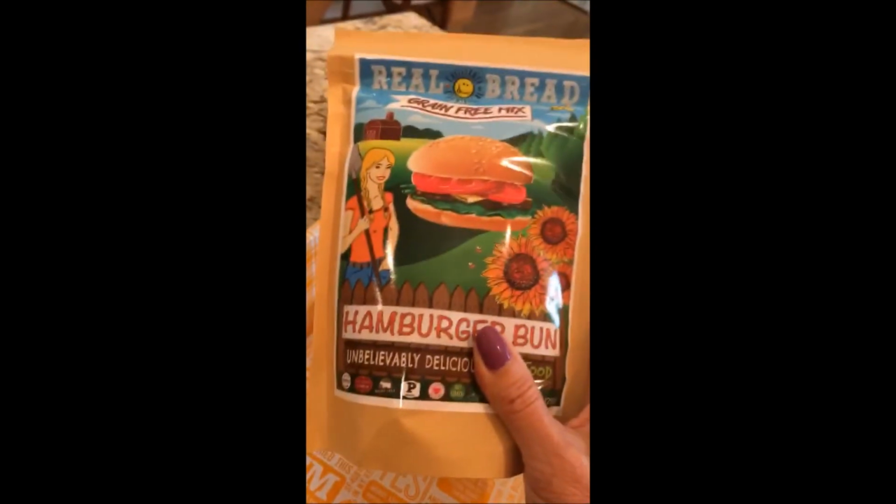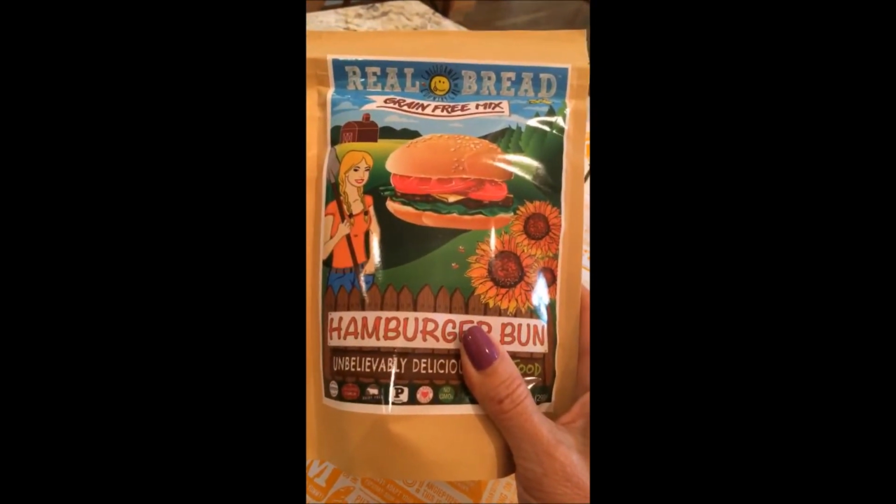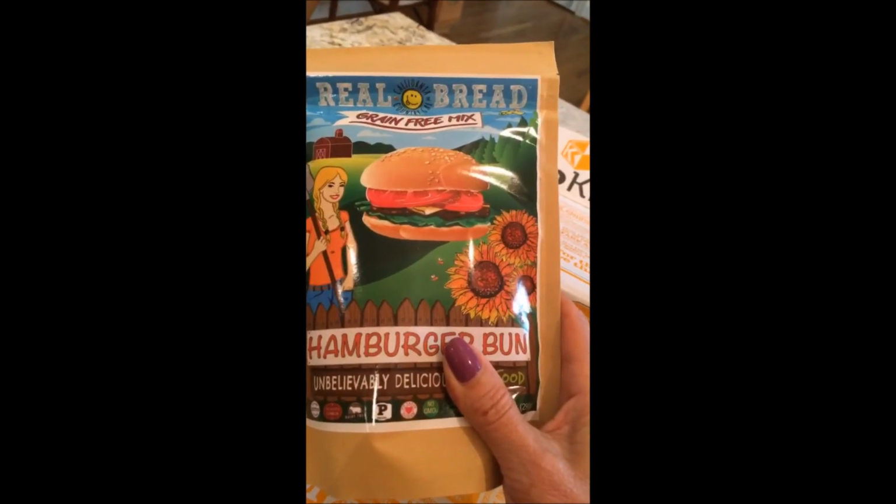You actually mix this up and make low-carb hamburger buns. Pretty cool. Can't wait to try them out.